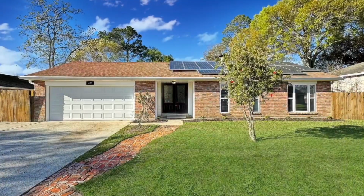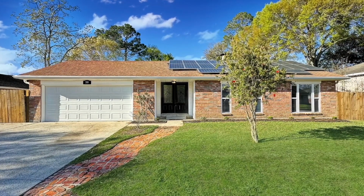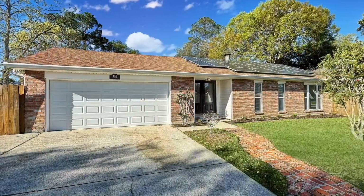Hi there, I'm Carrie Lawless, and today I have a beautifully renovated 4-bedroom, 2-bath home right here in Slidell. This house is so charming. The finishes inside are beautiful. It also has a 2-car garage, rear yard access, and a 600 square foot workshop complete with electricity. There's so much to see. Let's go on in and take a look.